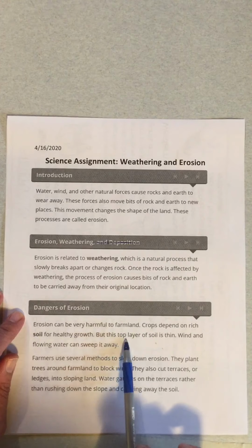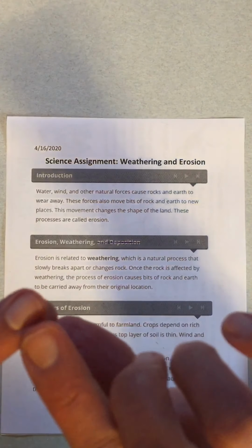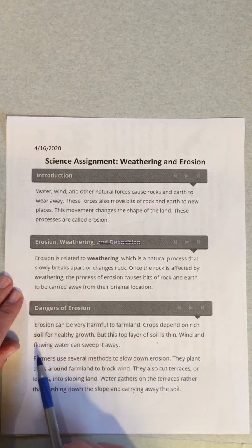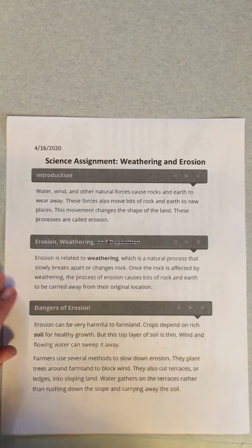But this top layer of soil is thin. A layer, you know, like a cake has layers? A layer of dirt is very, very thin, right? Wind and flowing water can sweep it away. There's water, there goes the soil.